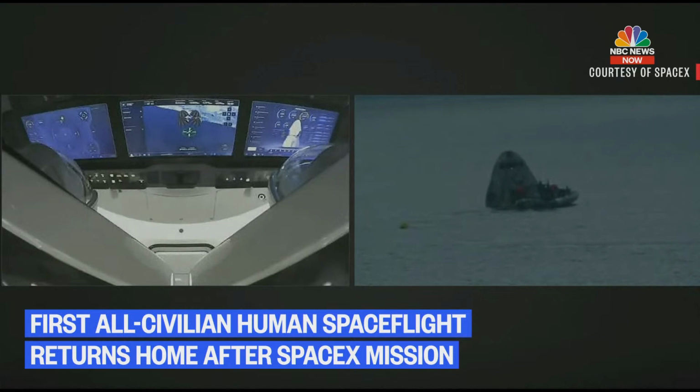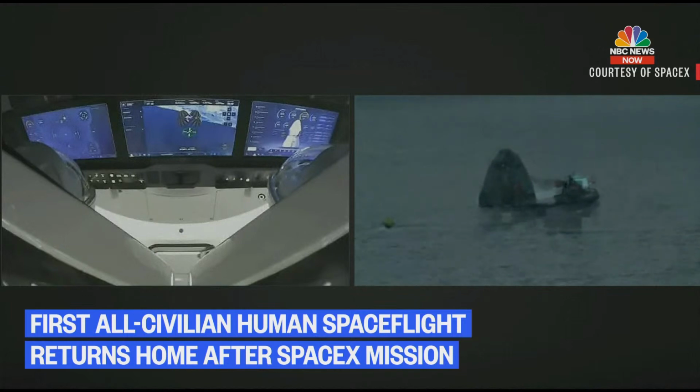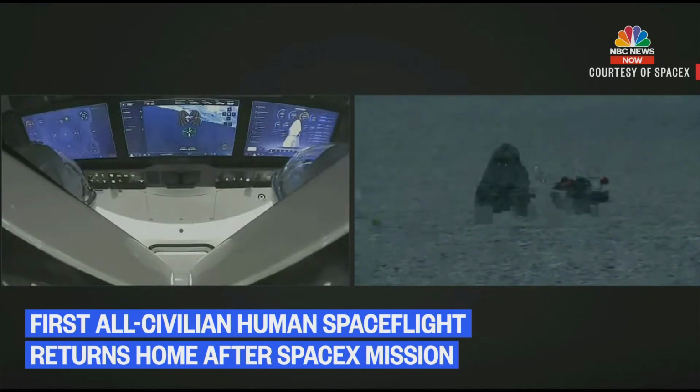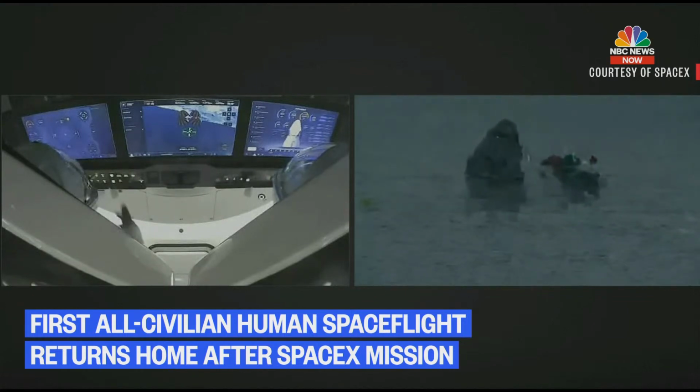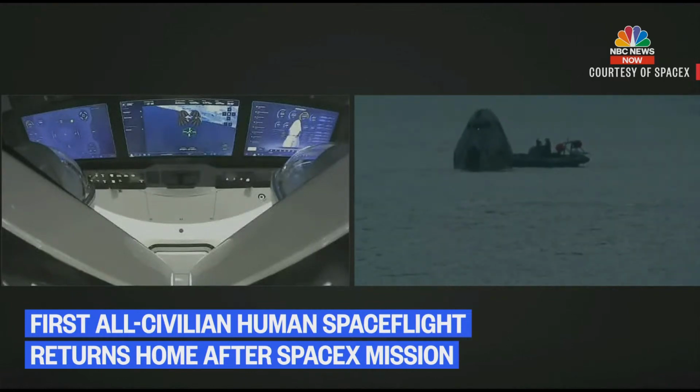Some excitement from the crew on board. And if you noticed the difference in view, the camera actually has not moved, but the seats, from what you've seen previously of this view, the astronauts are actually rotated a little bit more forward, and that is for these return operations instead of the reclined back position. So that's why the view looks a little bit different.